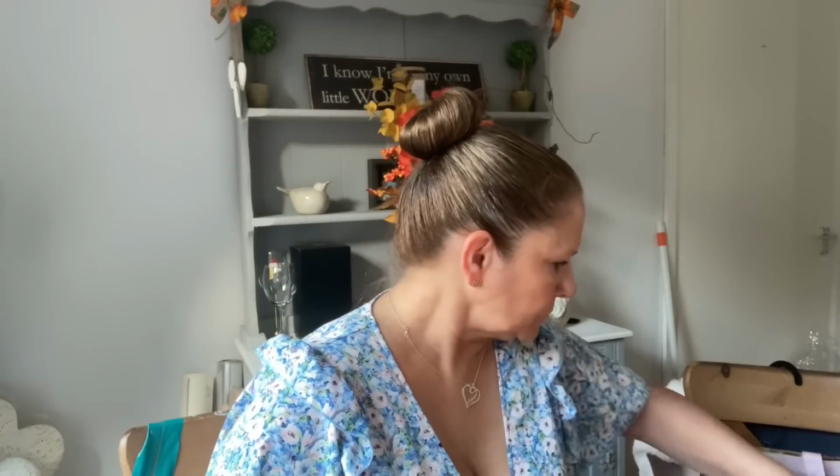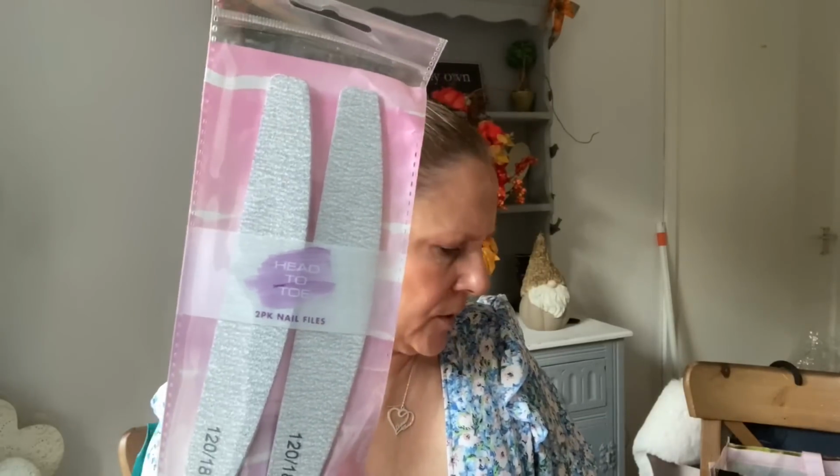I picked up 2 nail files. They were a pound. I picked up a head to toe 2-pack of nail files because mine have just about had it, and my nails have just about had it as well. I can get them so far and then they're off. I thought if I invest in a decent nail file, it might help. I can only see them being about a pound each, because, yeah, there it is.